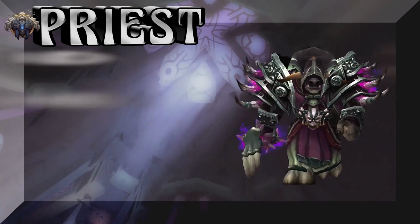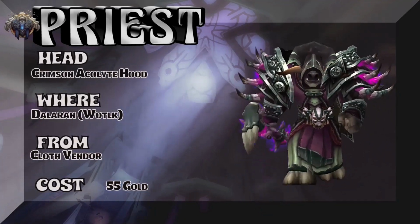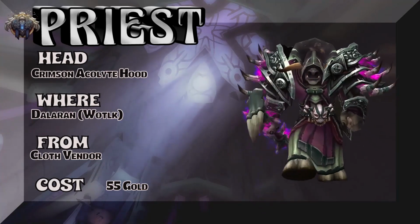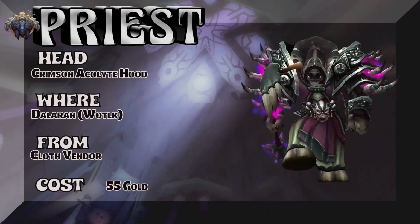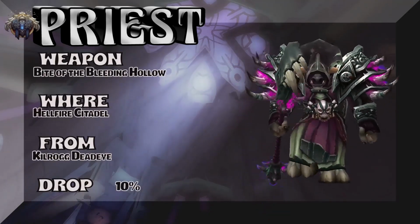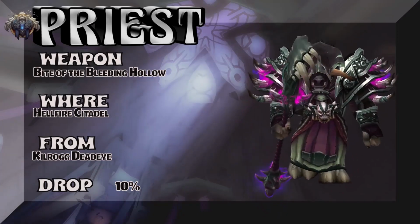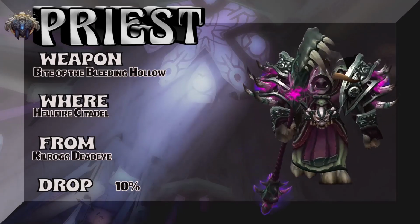And now we have a Tauren who's going to show you the headpiece, Crimson Acolyte's Hood. Dalaran is the place. The cloth vendor is the dude that sells these, 55 gold. Very easy to get, very cheap to get as well. And the weapon, which is out of Hellfire Citadel, Kilrogg Deadeye, said it's the second piece that drops from him, but this one is 10%.